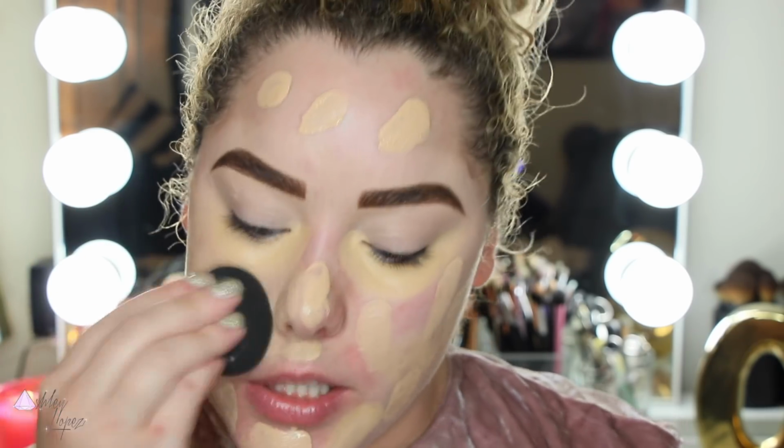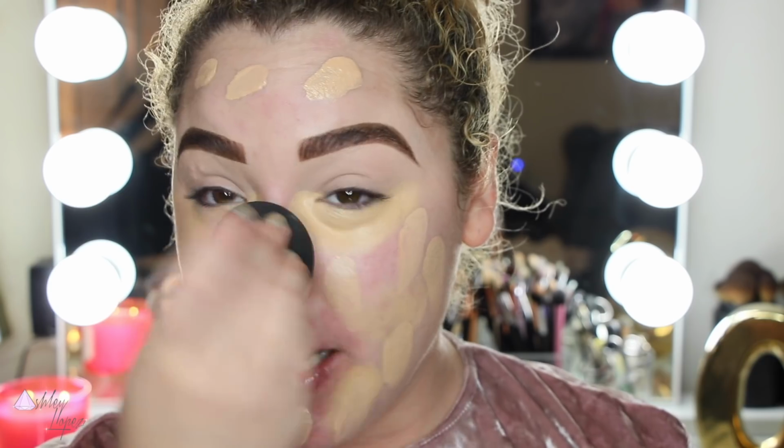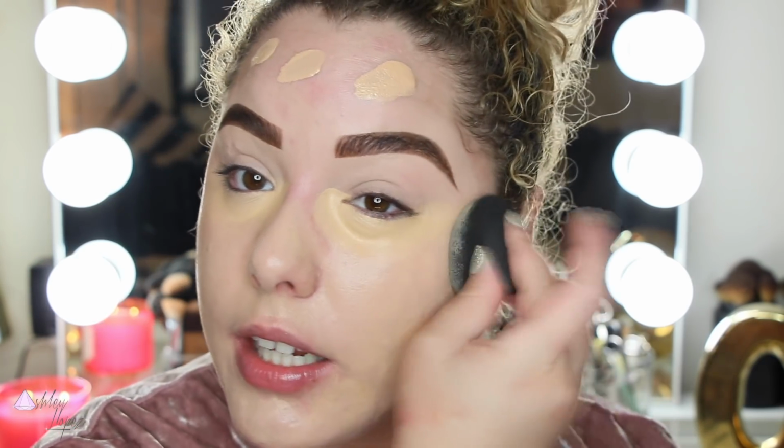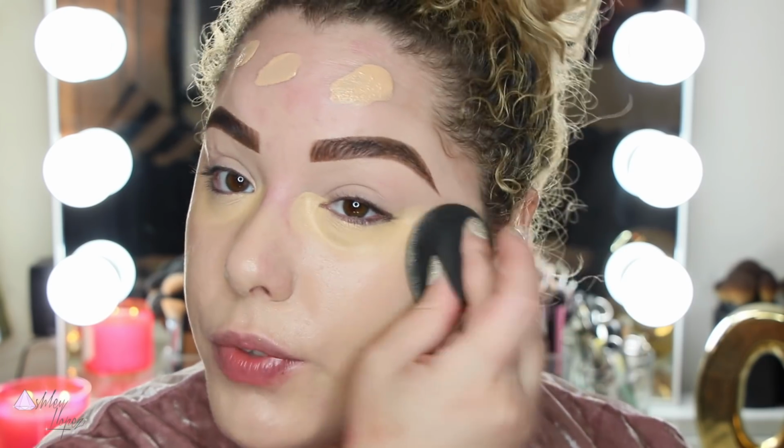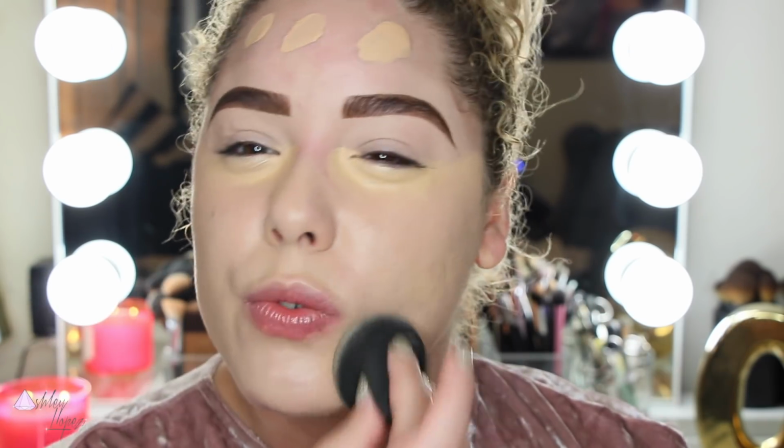So it's just amazing. It's a lot thinner than it used to be. I feel like it used to be very cakey and heavy on the skin. Now it's a lot more breathable and wearable. It just looks beautiful, feels beautiful, lasts all day long, and it's just like old reliable, you know?